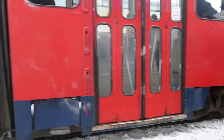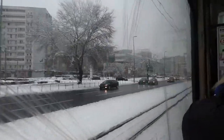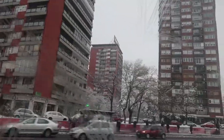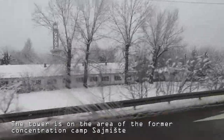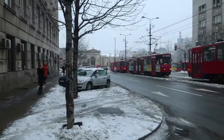I arrived at the tram stop right in front of the Delta City Mall and entered the tram. I luckily found a seat and started filming some of the newer and some older blocks and some other places of interest, such as the Sava Center. Just before going over the bridge to the older part of Belgrade, you could see that there is a former concentration camp which was built by the Nazis in the Second World War. Trams in Belgrade are a great mode for riding through the city and doing sort of a time travel through the recent past, but they can sometimes have huge problems.